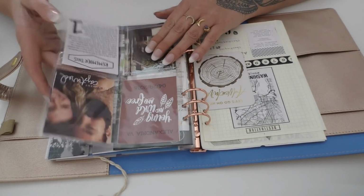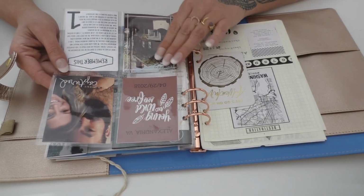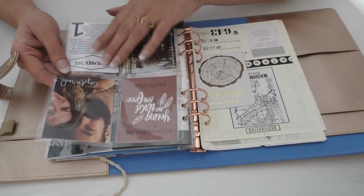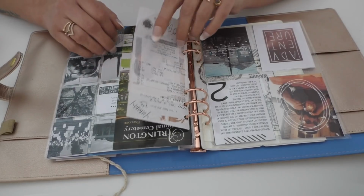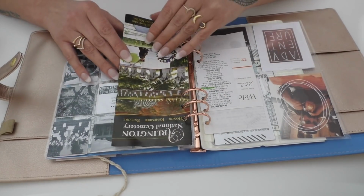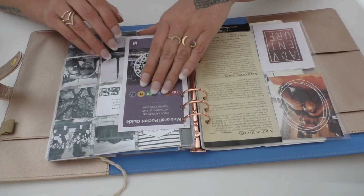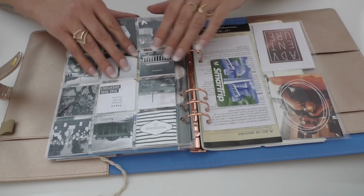messy scrapbook style. In this journal, I also love to use pocket pages. It's a great way to get a lot of pictures in there and also just do some fun stuff with journal cards. I'll even save receipts from places I went. I'll take brochures from places I went and just punch some holes in them. Again, this is from the Metro, and I just get stickers and everything else.